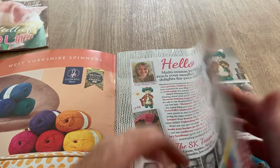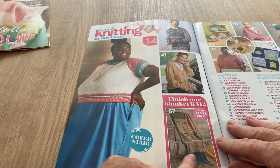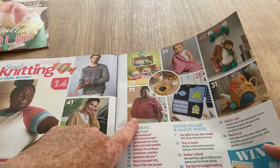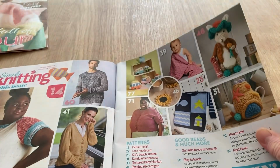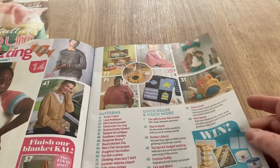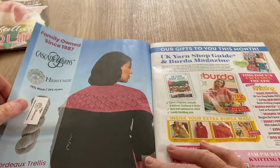So we've got the hello, and then we've got the in this issue. So we've got some pullovers and a cardigan, deck chair kind of throw, and we've got this top. Well, another top there as well. It looks, it's a top, isn't it? It's not buttons. No, it's a pullover. We've got tea cozy. And we've got this very cute bunny, another little blanket, and we've got stuff to win. We've also got a donut decoration just leapt out at me, so let's go and have a little looky.